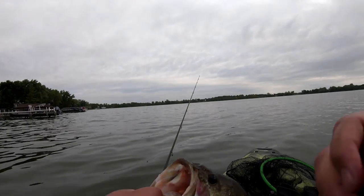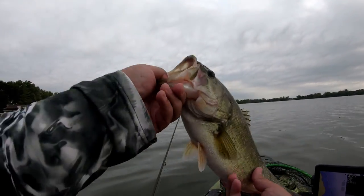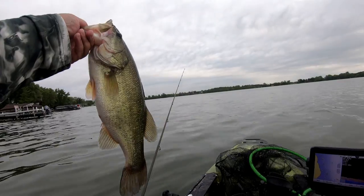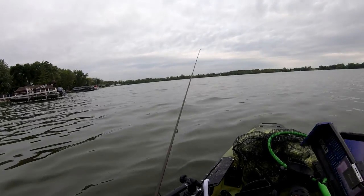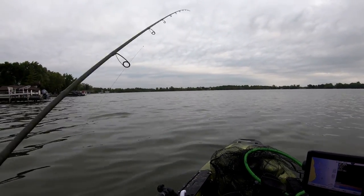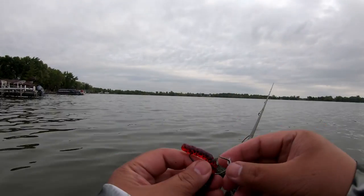Nice bass, guys. Look at this guy. Nice and chunky. Probably about a 2 1/4 pounder. Not bad. Let's let him go. Let's go catch another one. Still need a bigger one though. Caught him on the power worm again.